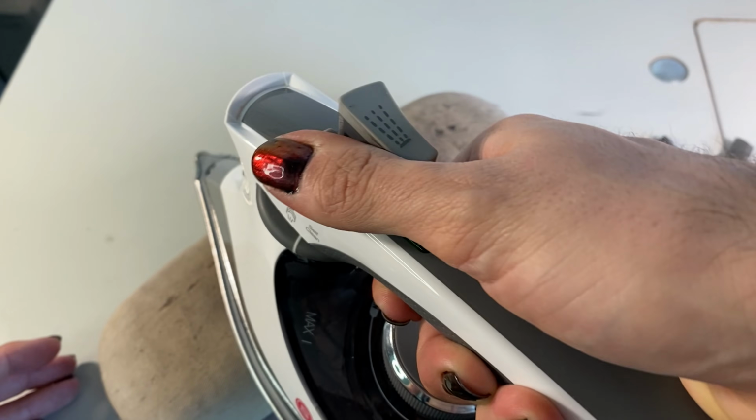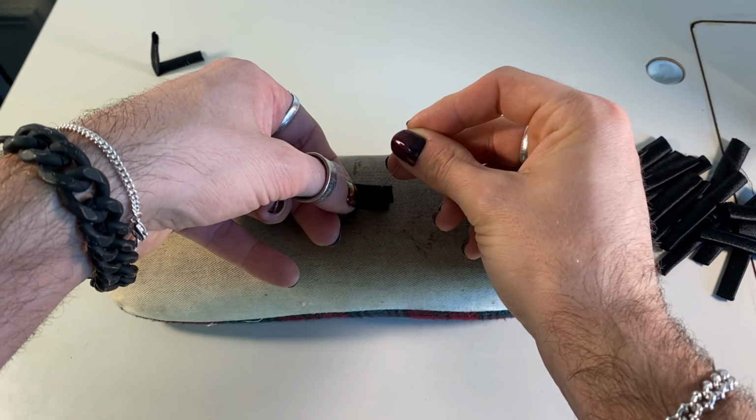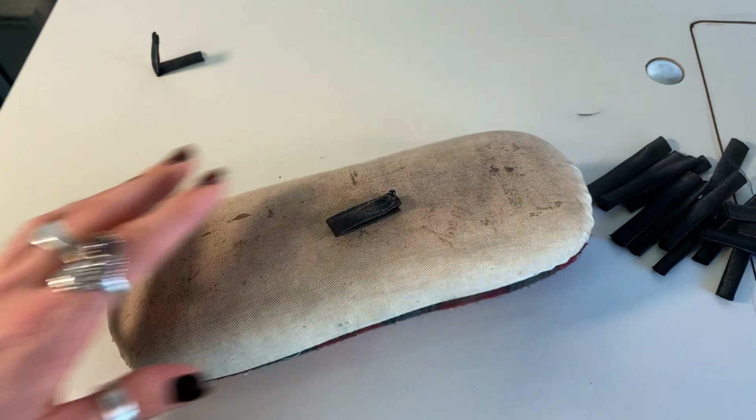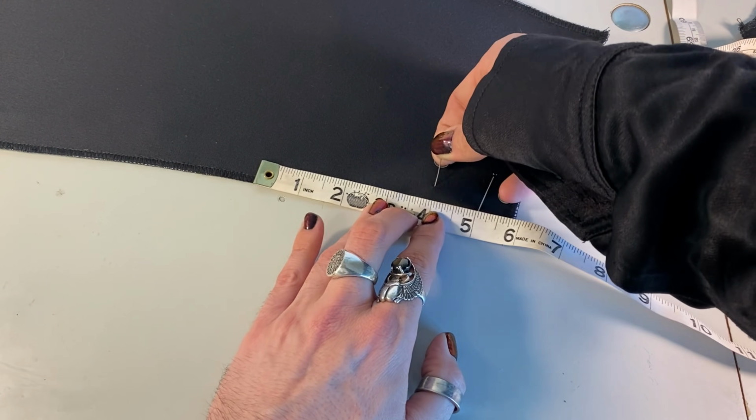As Mary Berry on the Great British Bake Off would say, like little soldiers. Very nice. I also made sure they were evenly spaced out on the jacket, so I just used my ruler and made little marks with pins. That way I could just insert those little strips perfectly.